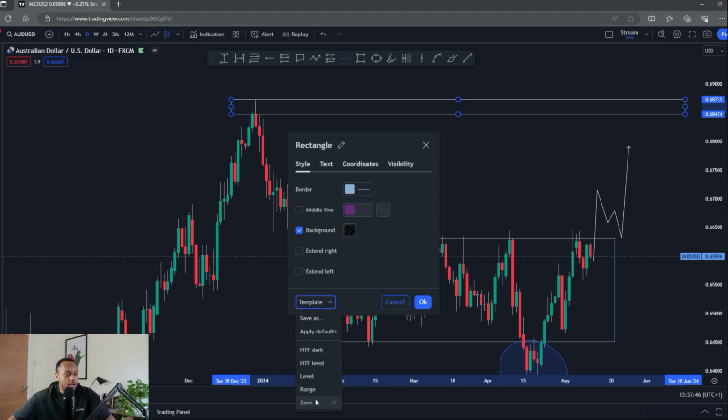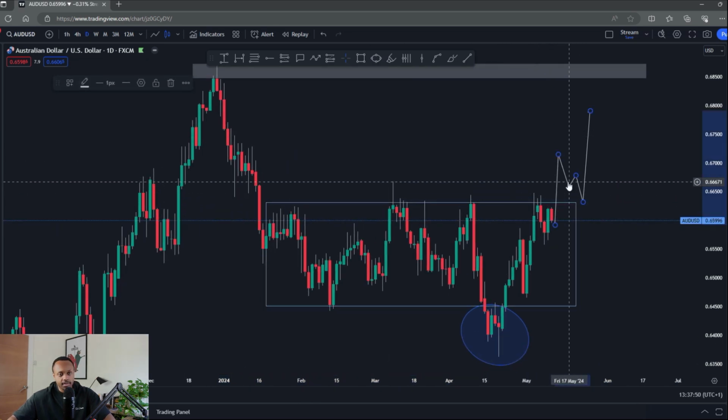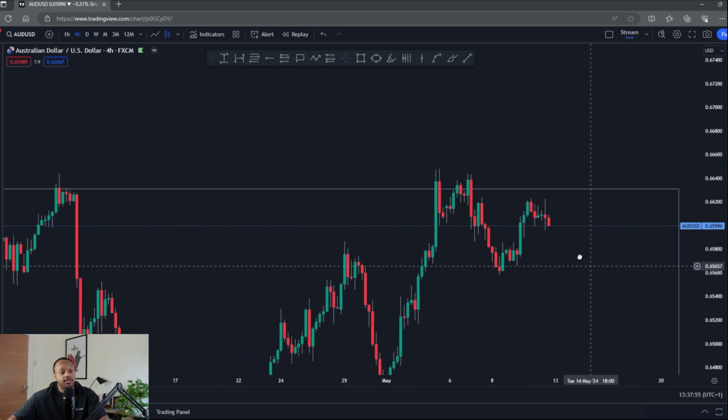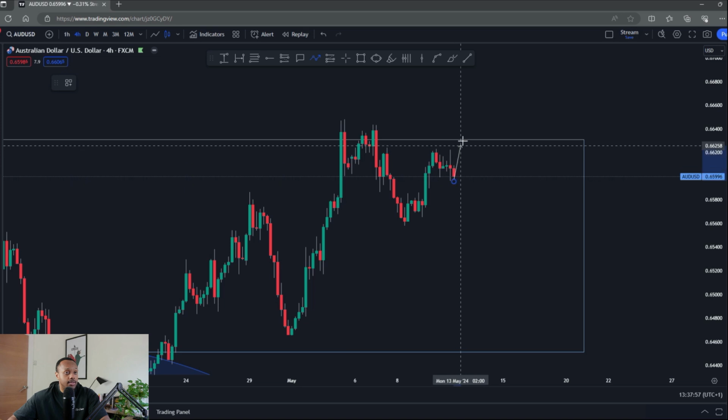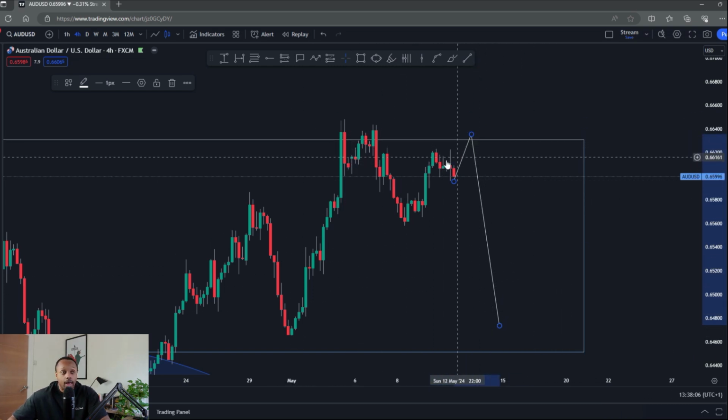So I do like the long opportunities for Aussie dollar, but we do need to break the high of the range. For now, we are not doing that, of course, and we are rejecting it. And if anything, there could be some nice shorts at the top of the range for a move back down. If dollar is going to be strong, which is my bias, then you would expect some downside for Aussie dollar. So in turn, we might hold that as resistance.